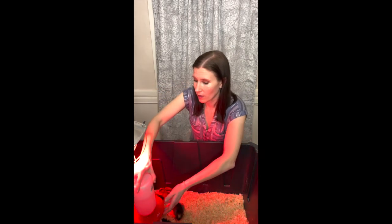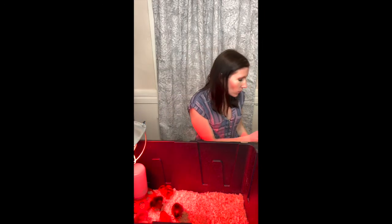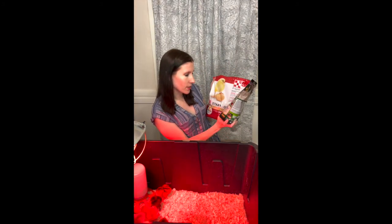I also want to show you a little bit of the stuff that we always have on hand. So we have two different kinds of starter pellets. We just have standard Purina, and this Avian Grow just has some extra protein powder and stuff to kind of keep them healthy and get them started off nice and good. We bought some of our own electrolytes, and you always keep them in the water at first. It just makes sure that they are nice and healthy.